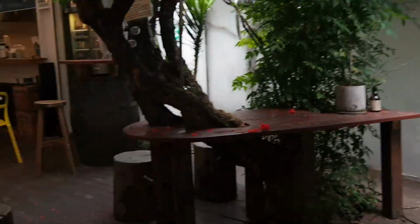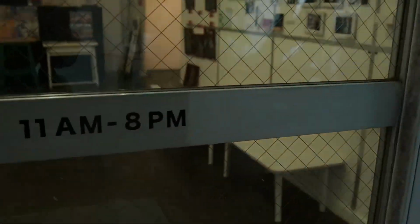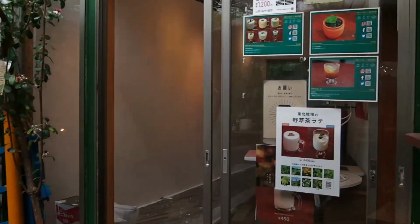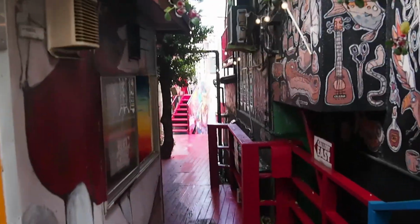Nowadays, it's a whole Harajuku art village. Aside from the west and east galleries, it houses a cafe and bar, as well as the Sakurate okonomiyaki shop.